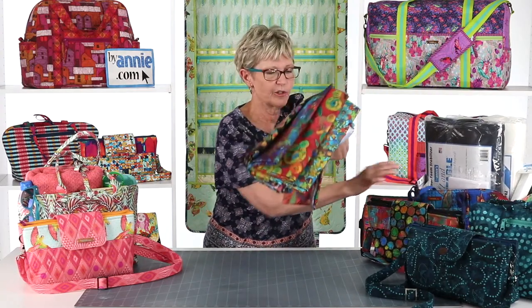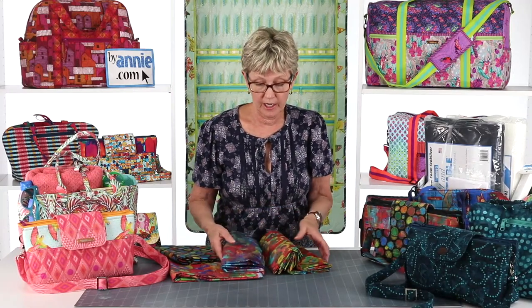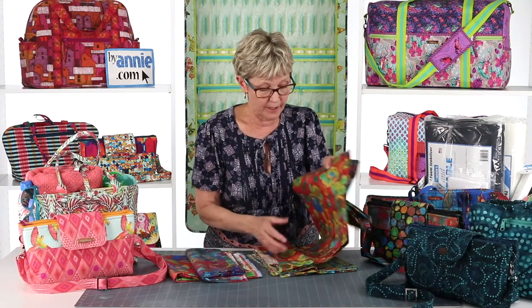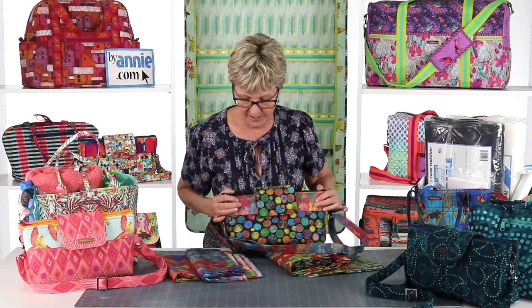As we said earlier, each project uses just two fabrics. So you'll need, I'm going to pull some fabrics out here and show you this set. So you'll need 3/4 of a yard of a main fabric and 3/4 of a yard of a lining fabric for each set. We had a whole lot of fun picking fabrics for this set, and I wanted to show you the options that we did.